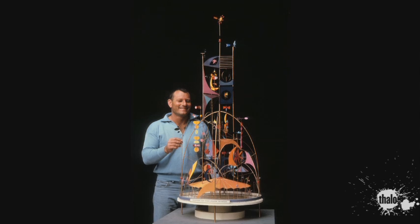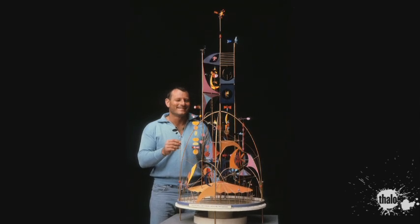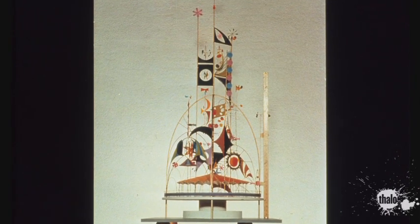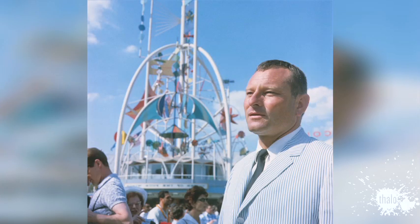Then Walt decided he wanted to do the Tower of the Four Winds. So he says, Rolly, I want you to build me a tower that's the marquee for It's a Small World, so it stands in front. So I built a scale model of what the tower would look like and actually had all the little propellers. And so we went and had it built, and that became our marquee for Small World.